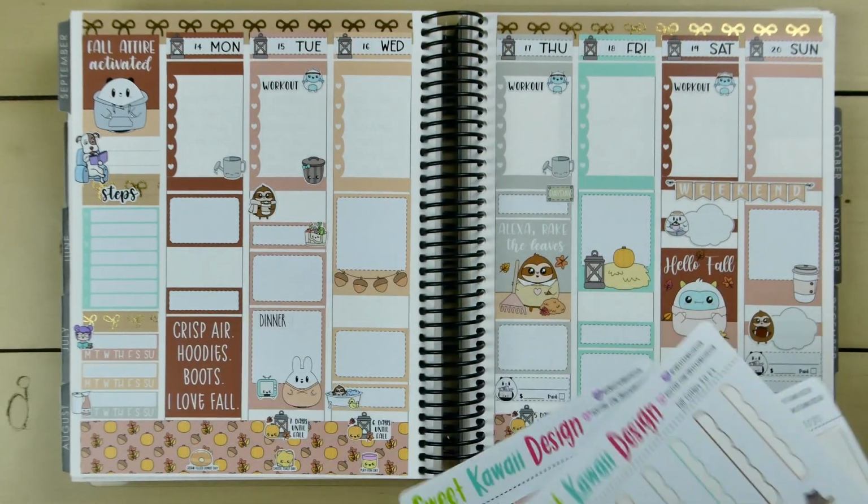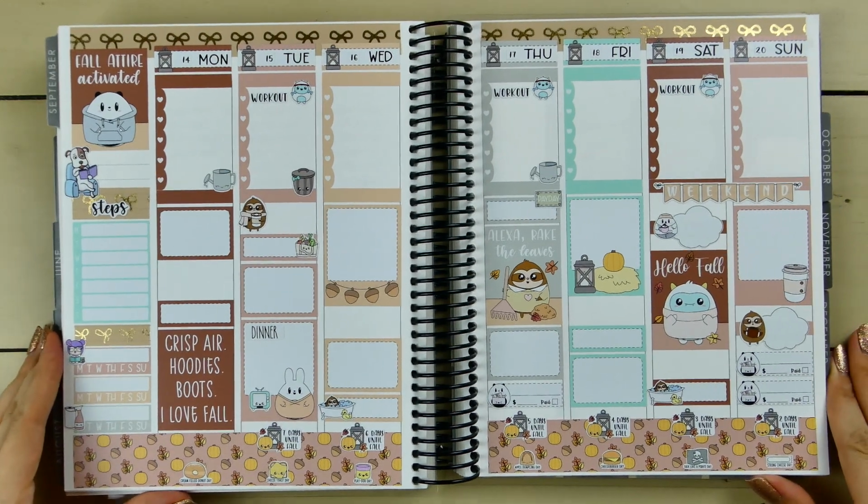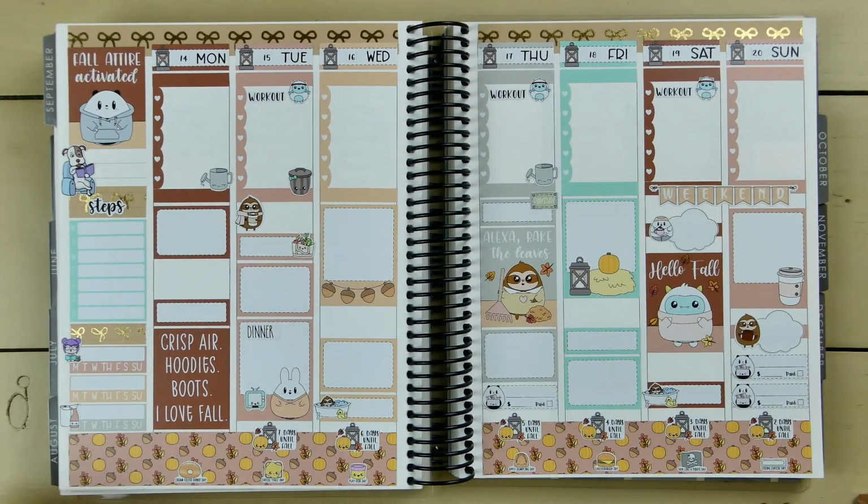So I still have quite a bit left that I could have used differently, but I really love the colors in this kit. I think I say that every week, but I really love these muted colors, giving me all the fall warm and fuzzies.